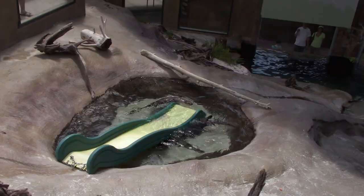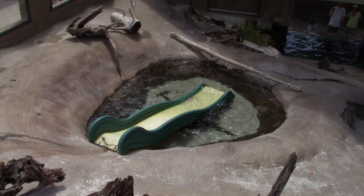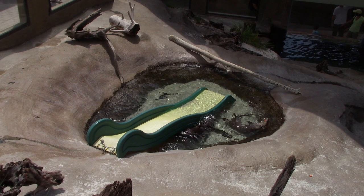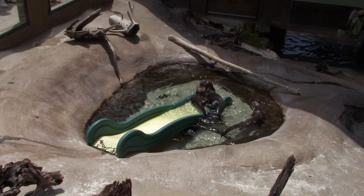Enjoy this little area here. A little slide. All three of them. This is my slide. Get off my slide.